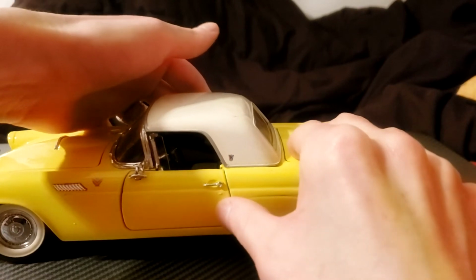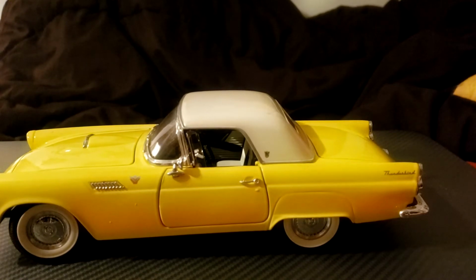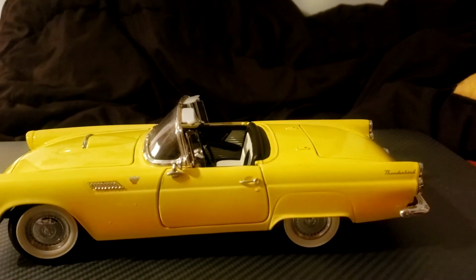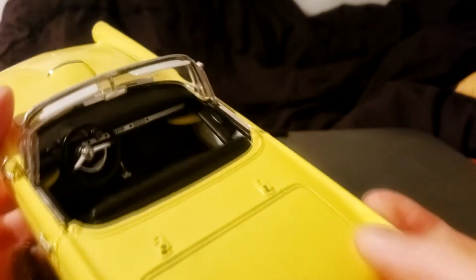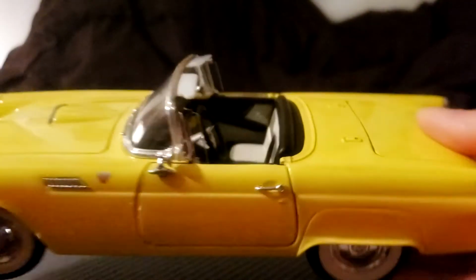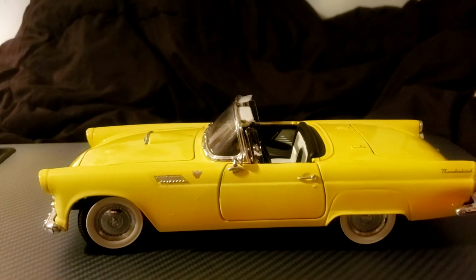I love the black and white interior, and I will show you that in depth because of one of the features of this model. Now, the 1955 Thunderbird was famous for having the removable hardtop to make it into a convertible. That's exactly what this model here features. There you go, an instant convertible. Look how elegant and beautiful that is. And here is the interior. A lovely black and white interior. You can see the dashboard. Very nicely done. And being a roadster, it only seats two. This is not a family car, obviously.